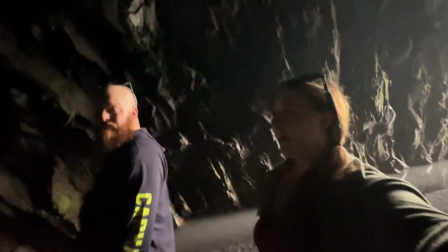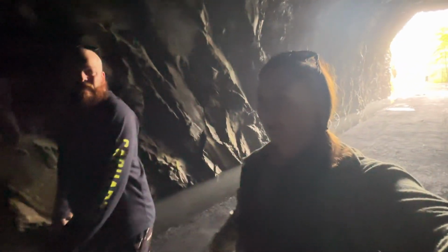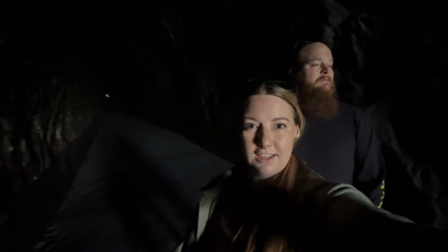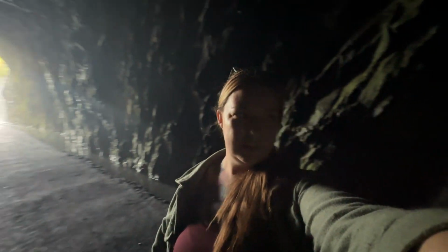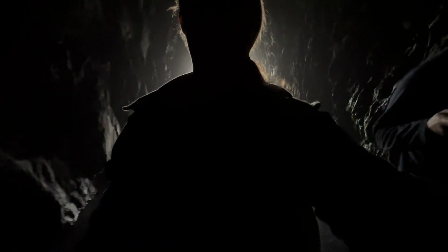Hello. Wow, look how dark it is ahead. All right, let's do a loop. We do have our flashlight in case we need it, but that little light at the end is the other end of the tunnel.